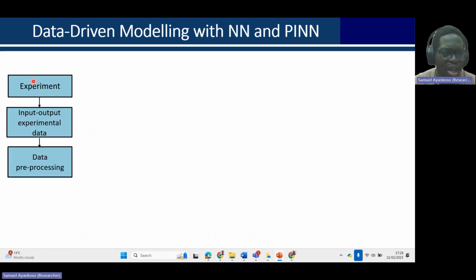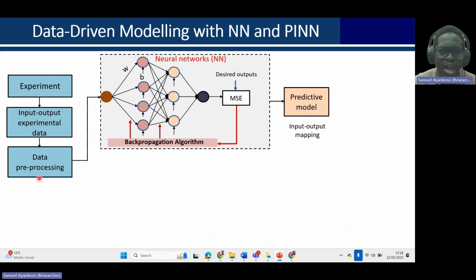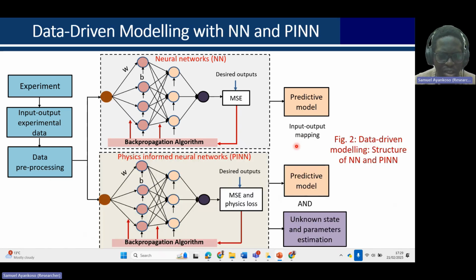So, supposing we perform an experiment, we are able to acquire input-output data, and we do data pre-processing. If we want to develop a neural network model, what we do basically is we inject the data into the system. We do what's called supervised learning, whereby there will be some inputs going into this neural network, and since we're going to have some desired output, we can then formulate a mean square error as the loss, and through back propagation we can update the weights and biases in this neural network. And at the end of the training, we can have a predictive model that can easily map the inputs and outputs that we've given to it during training.